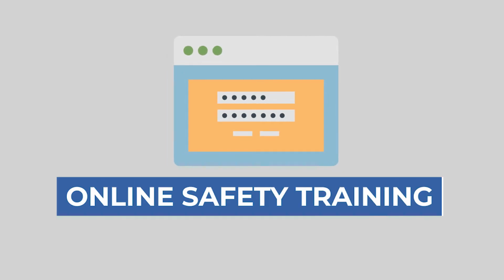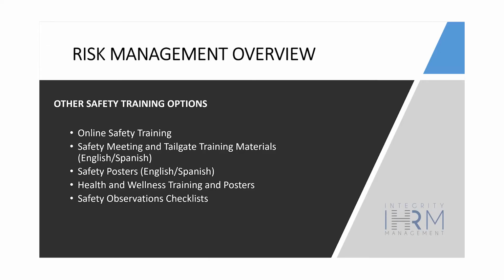We're also working on options for online safety training. The ability to have your folks sit at a computer and get training done. We've got a couple of resources today, and we're looking at some other vendors, but all you have to do is let us know what your needs are and let us meet them. You don't need us, but you want training materials. We can provide you tailgate training materials in English and Spanish, just 1 or 2 page safety topics.